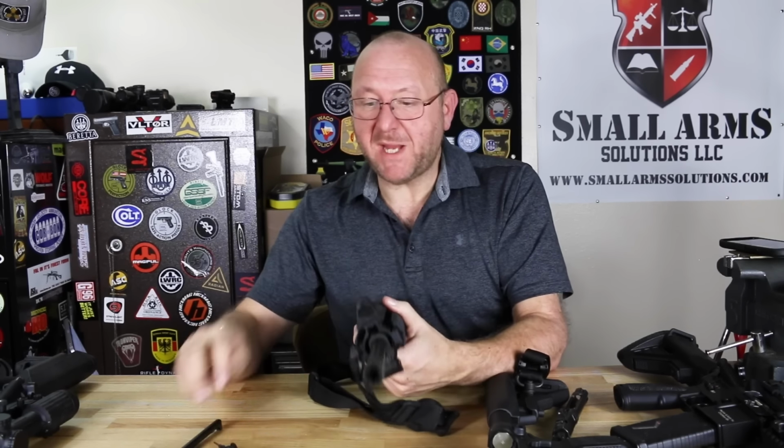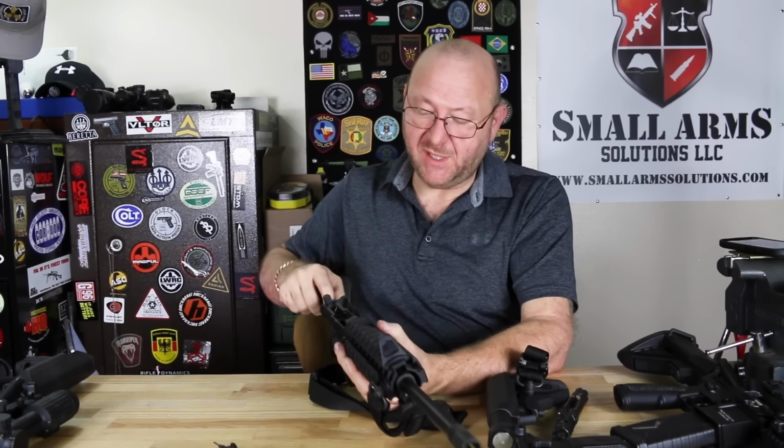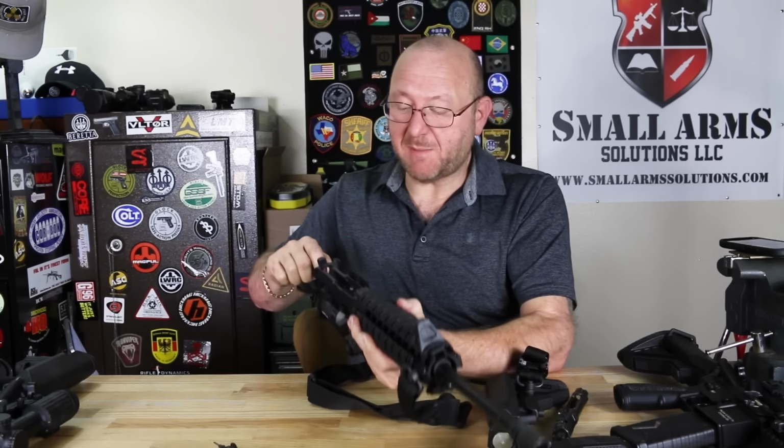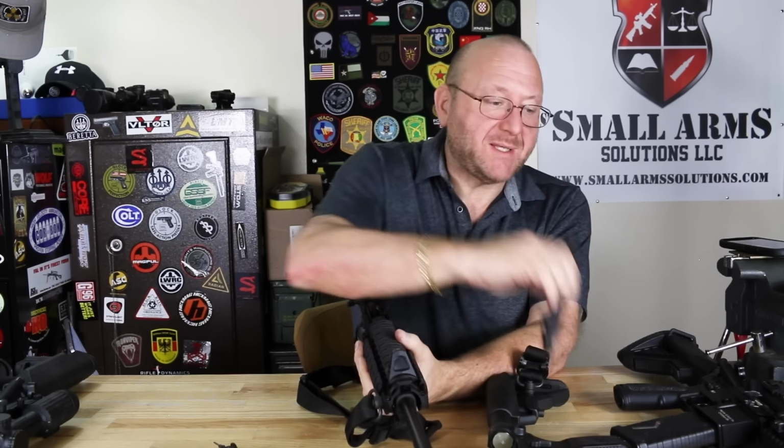So this rifle was a major improvement over the HK M4 or HK 416. Most people won't believe that because, again, they believe that HK has to make a better gun than SIG. The way this rifle was designed, it corrected a lot of the deficiencies that the HK 416 had.